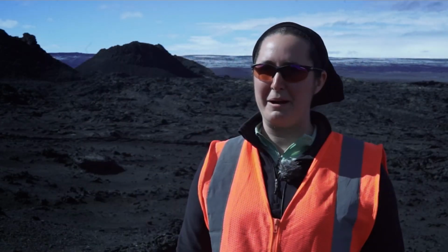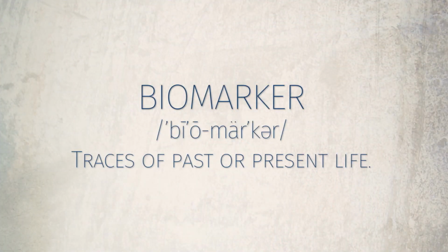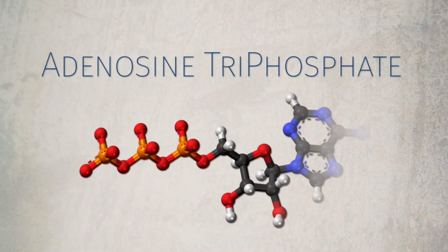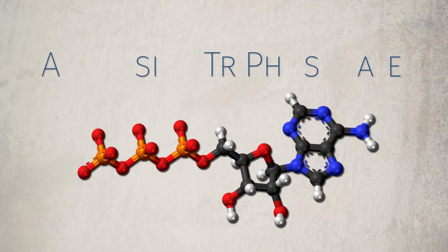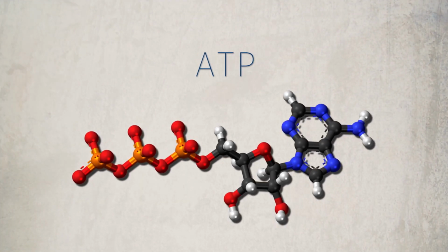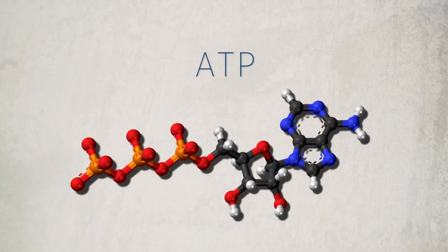There are a couple of different biomarkers that we look for, and biomarkers are traces of past or present life. One of the key ones that we look for is ATP, which is a molecule, adenosine triphosphate. It's a very convenient store of energy molecularly inside a cell, and so it's involved in almost every metabolic reaction that every cell on Earth does.